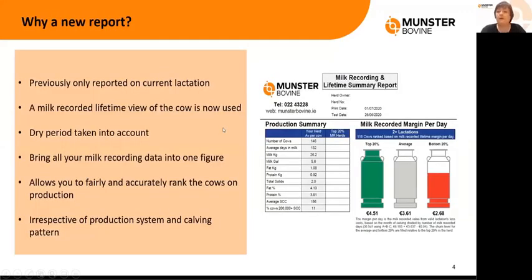When we looked at developing this report, we wanted to do it in such a way that it would be easy for farmers to analyse their milk recording data on production, irrespective of what kind of production system they had. That was the object of the report. And when we looked at it objectively, up to now we had been looking at the current lactation of the cow. But with this report, we're now looking at the lifetime. It gives us a different view of the cow. And the really revolutionary part of this report is that it allows us to take the dry period into account, because we're taking a lifetime view of the cow.